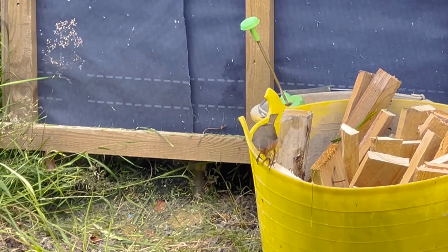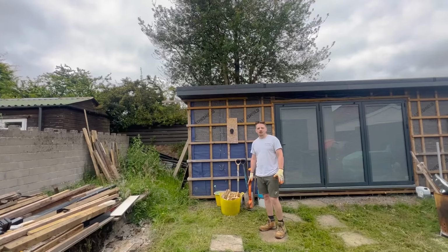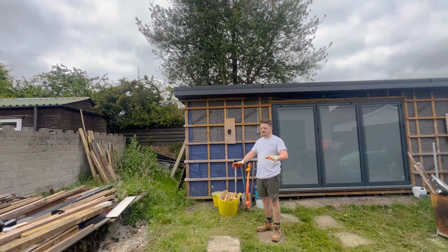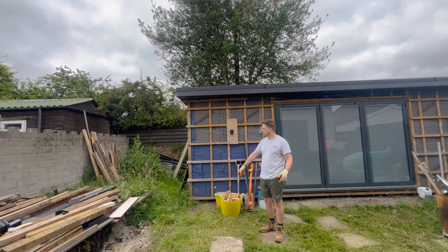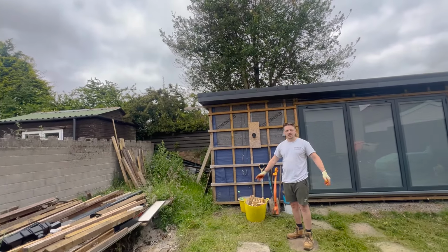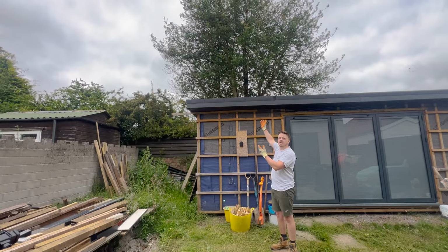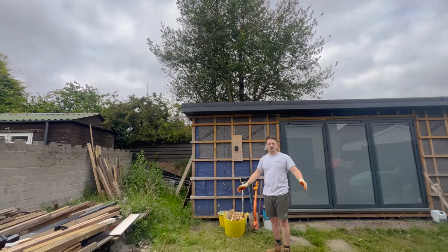He's caught a live one, guys. One thing we've noticed, guys, anytime we do some sort of excavation or cleaning up or clearing grass, just like that robin over there, they can see all the insects, the bugs, and they come straight down and start picking away at them. It's really cool to watch because you've got a nice tree by there with a nest in, and there's a nice bit of nature.